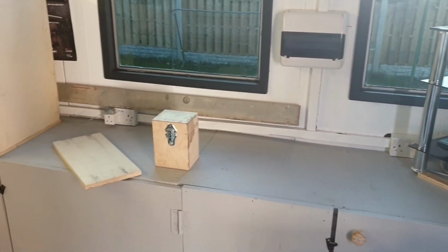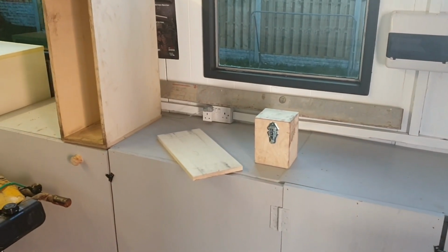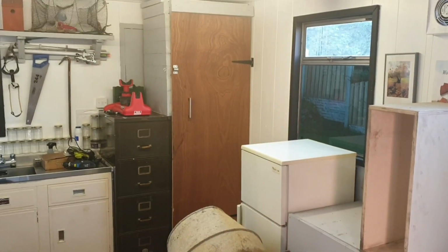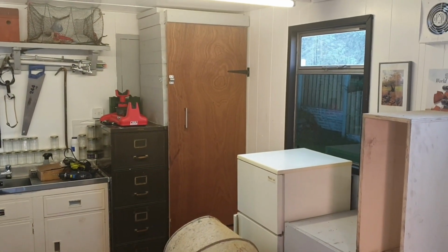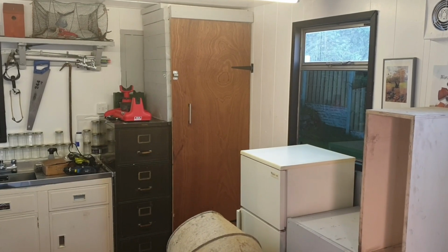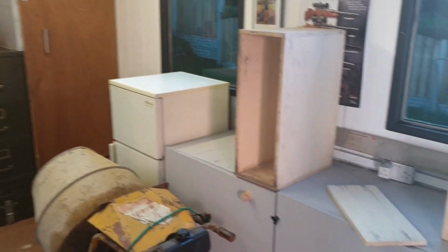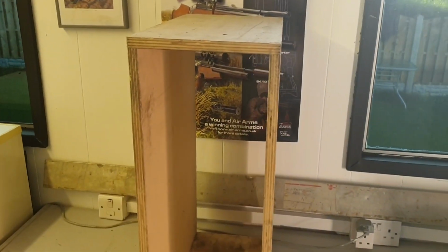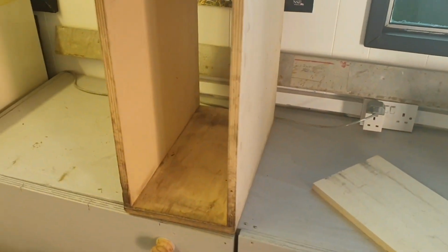Going to get stuck in again tonight. Got a few bits to just finish off. I've decided that wooden door needs painting grey so it blends into that corner and doesn't look odd. I've got this wooden storage box, shelving, whatever you want to call it, so that's going to get a lick of paint.